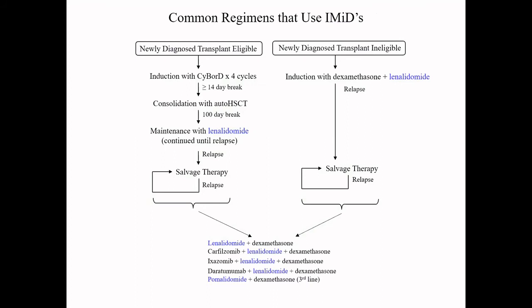So here's a reminder again of where these immunomodulatory drugs fit in. The thalidomide is not there anywhere because it's not commonly used. The Revlimid is used for maintenance after the stem cell transplant. Or for people who are not eligible, it's used along with Dex as a first-line option. And then you will find lenalidomide and pomalidomide used in those salvage therapies there at the bottom.